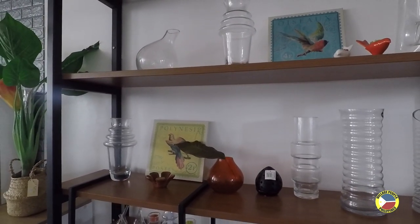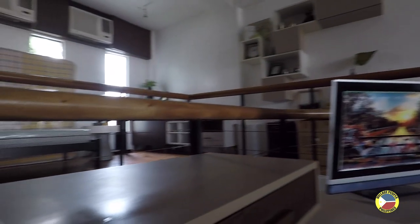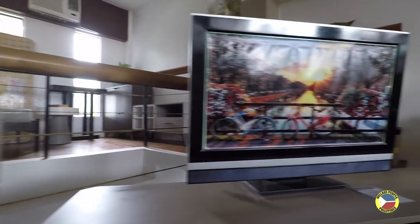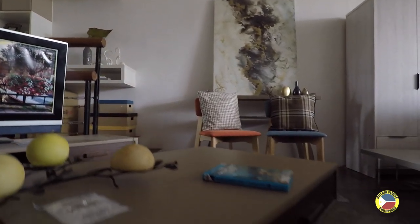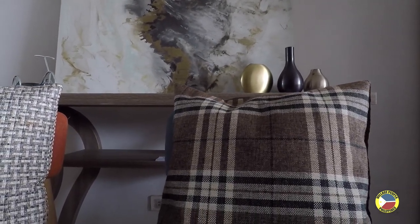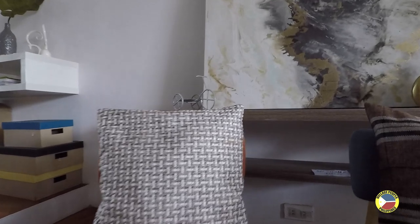Then they also sell different house decorations. This accent table is 5,200. This console table with two drawers is 7,200. This TV stand table with two drawers is 9,800. This coffee table is 6,900. And they've got these dining chairs at 3,650 pesos each. They come in orange and blue, and are made of wood.